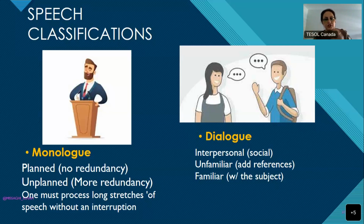They have the subject. You put them in a situation, say you are in the library, you want to talk about this book, or you want to borrow this book. So they have the subject and they plan for it. Sometimes it's unfamiliar. You say, okay, it's Friday evening, make a dialogue. So it's free. And you put them in pairs to practice. Yes, Zahra, what's your question?